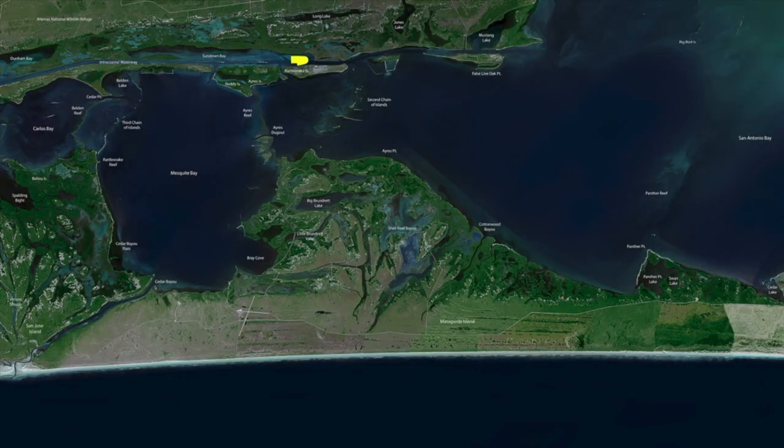Sundown Bay, all the way up in here, back shoreline, talked about it before. Great area. The tides have been running up and down. We've had some good areas. We're on the backside of the new moon as we head into this upcoming week.